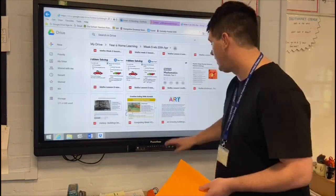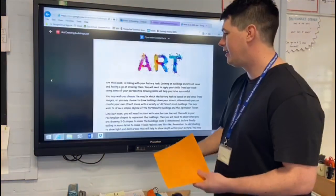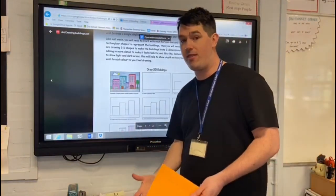Art this week is, again, to do a little bit of drawing. Last week I saw some fantastic artwork which was sent through. This week we're looking at 3D buildings. So a really fun thing to have a go at.